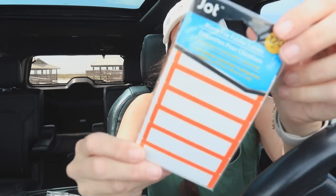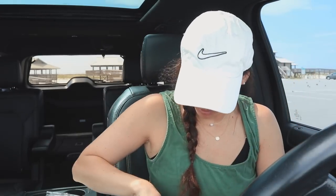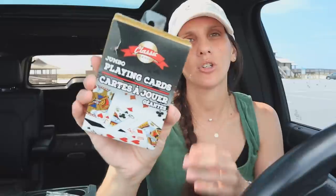Then I picked up some white napkins. You're gonna see that in a DIY coming soon. I picked up these orange labels. Love them. They come in multiple colors, but I'm getting orange for Halloween because I love them for junk journaling.